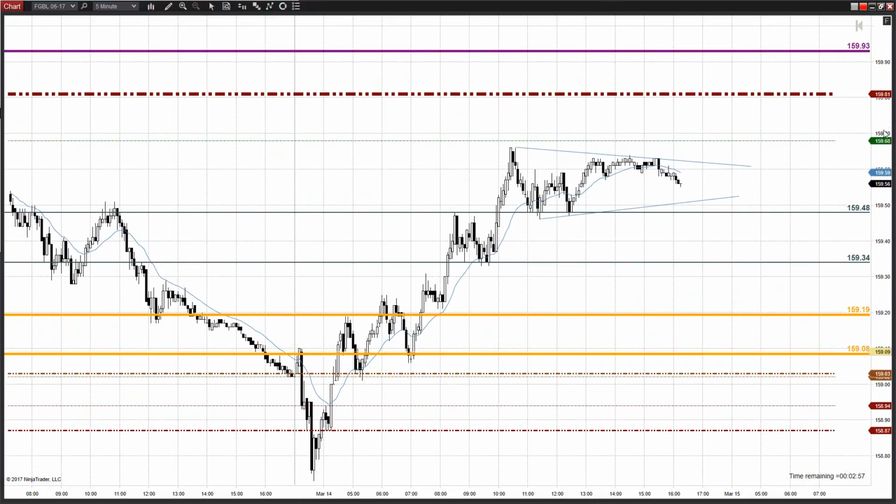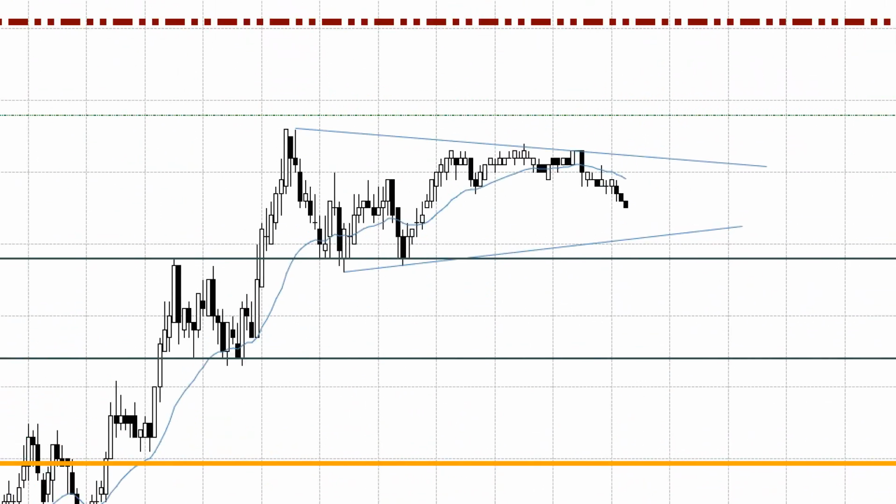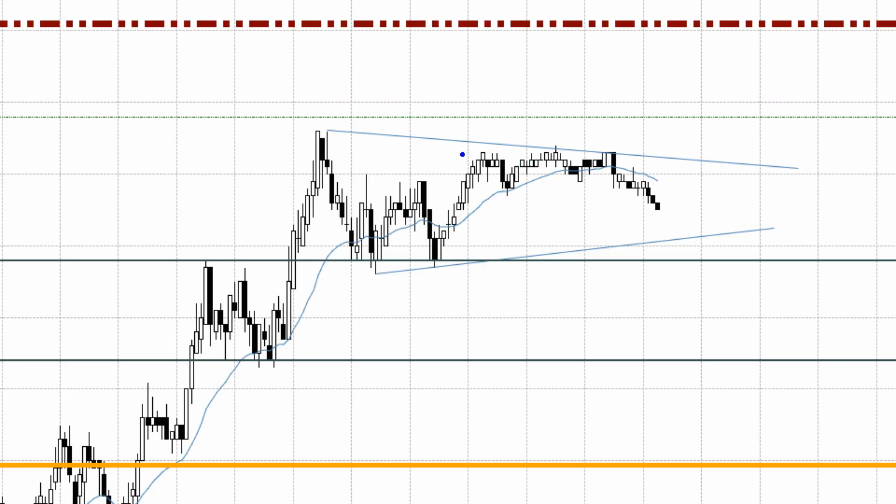We still have open major objectives to the upside at 159.93. We also have monthly resistance targets at 159.81. But buyers are going to have a really hard time being convinced to buy way up here near the highs, given the bad follow through that they've seen so far.